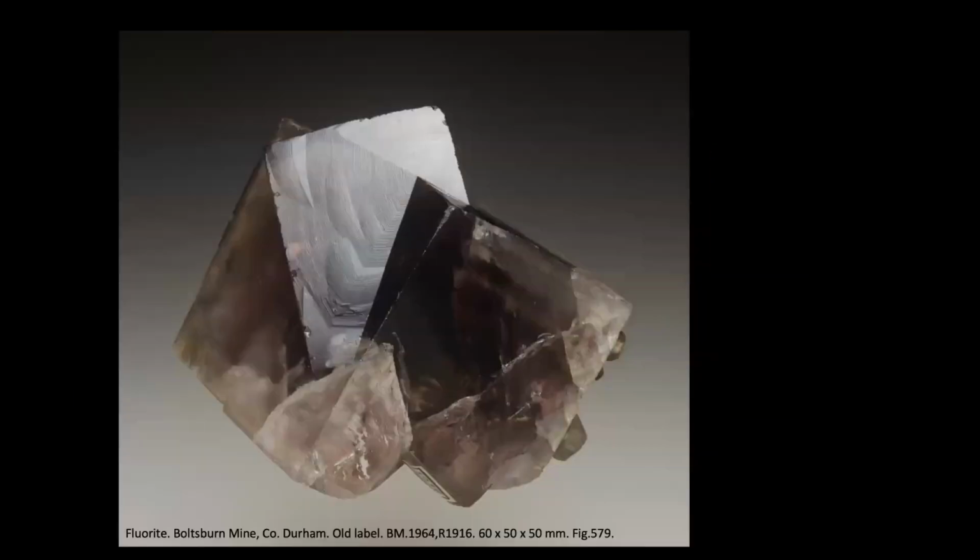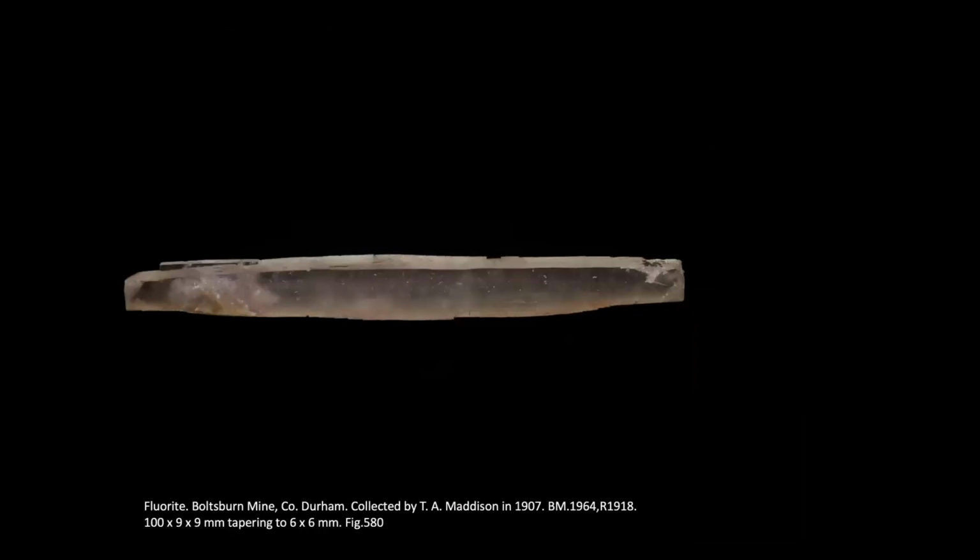Bolsburn Mine, of course, is well known for its fine sort of wine purpley fluorite crystals, and this one illustrates very nicely the stepped faces that you commonly see on some of these. And there's about 100 steps from the apex there to the edge of that crystal face. Very, very nicely demonstrated in that photograph.